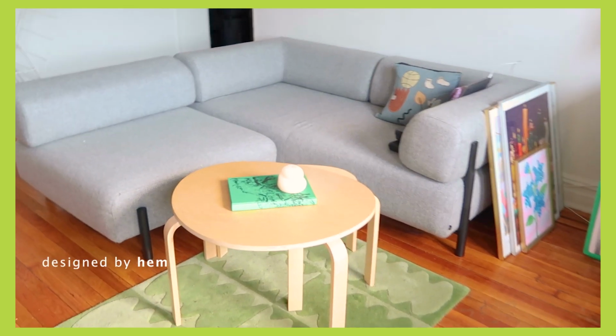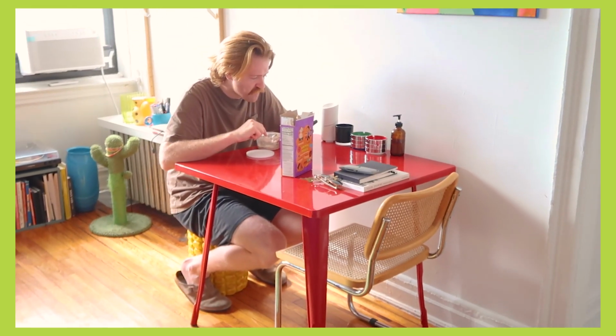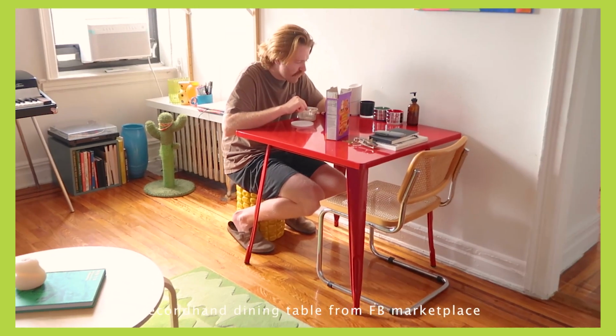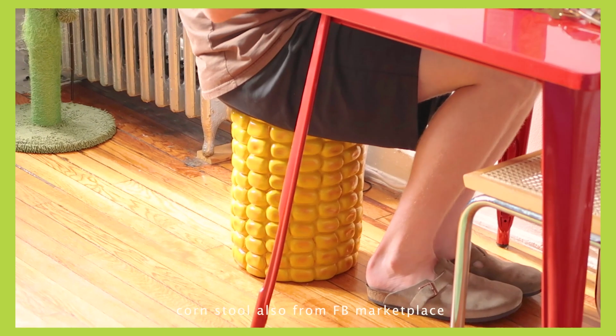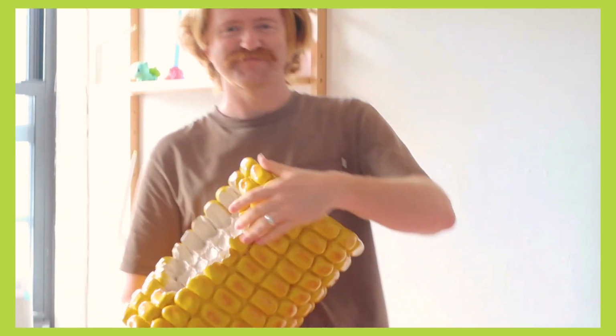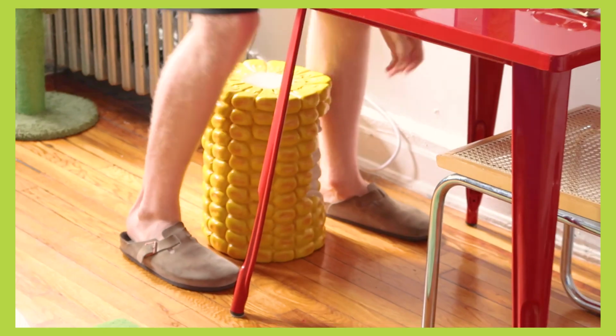It's so comfortable. Also, here's Matt utilizing our new dining table. I mean, it's not new. We've had it for a hot minute, and it's also not new because we got it from Facebook Marketplace. Also, Matt's sitting on one of our other favorite things, the corn stool. Matt, would you like to show the bite mark on it? Oh yeah. Got hungry one day. Yeah, that's a Facebook Marketplace find, which is literally insane. I've been wanting one of those forever.